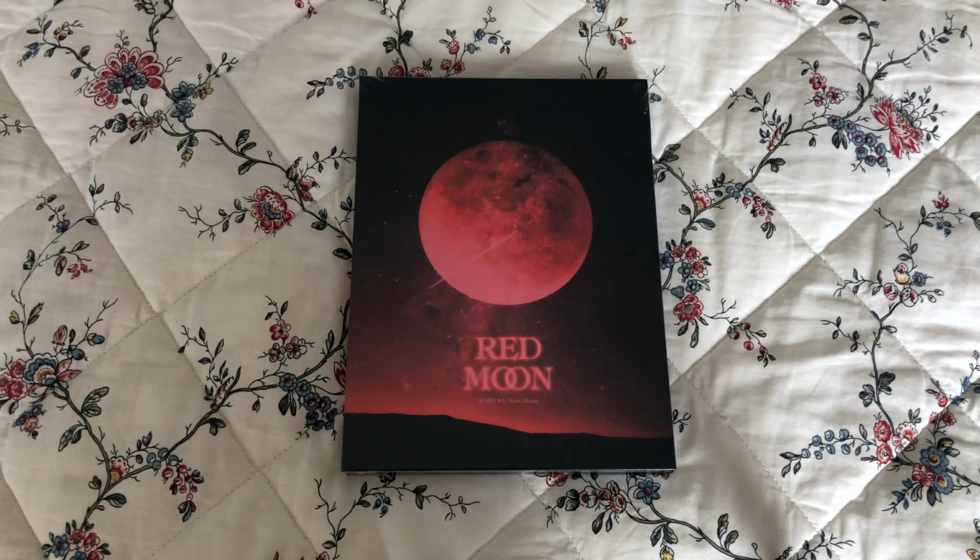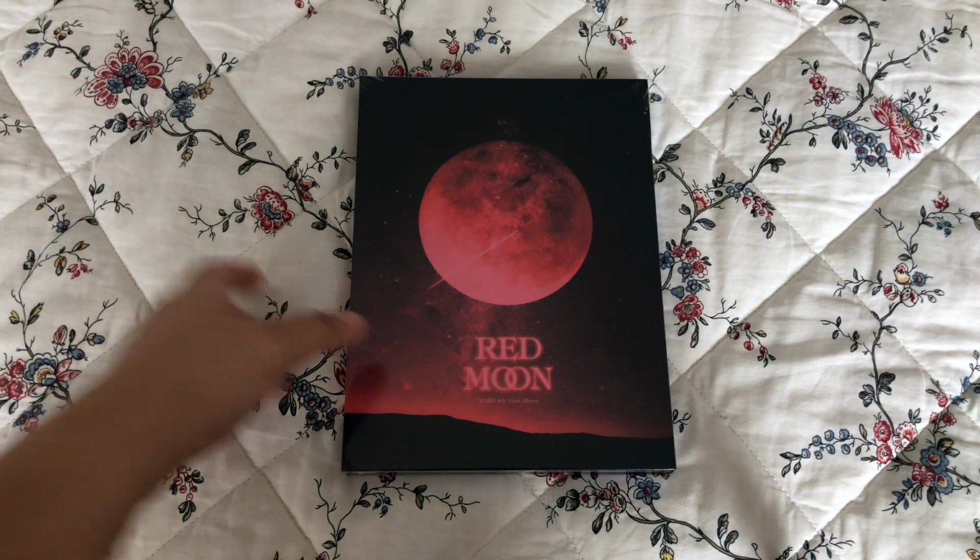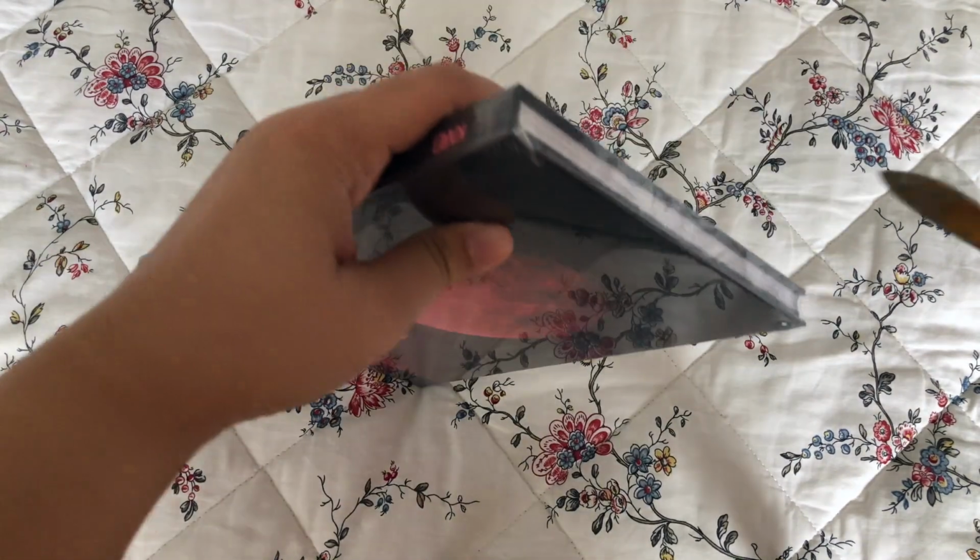Hello everyone, today I've got KAT's 4th mini album, Red Moon, and I'm gonna unseal it.